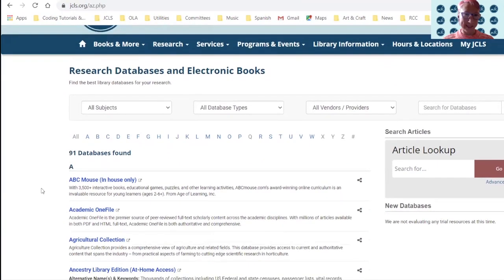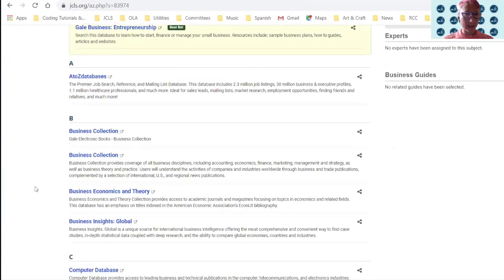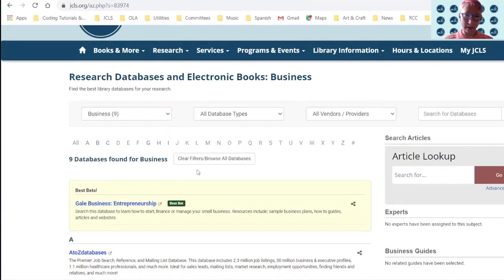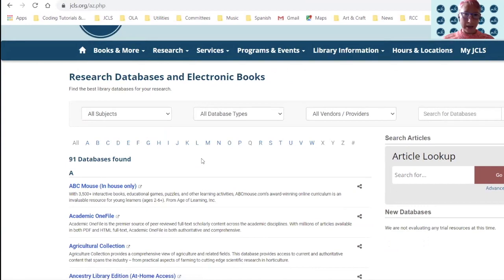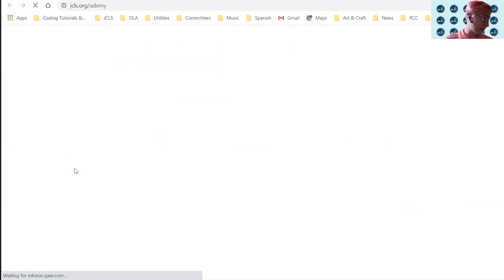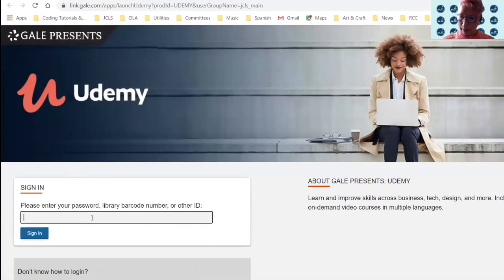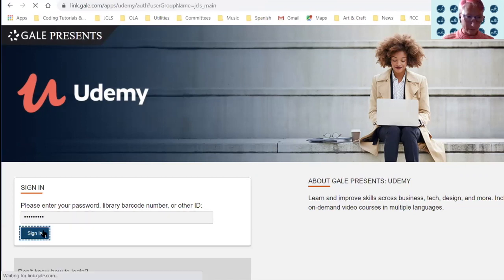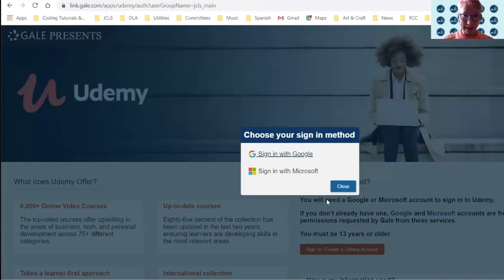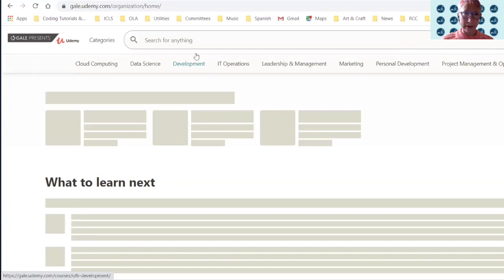Let's also go under all databases, because there are resources that you can learn from inside of our databases. You can either go to subjects, get into business, and see everything that's associated with business, or clear your filters and find some interactive learning through Udemy. I'll show you what it looks like when I log in. They're going to ask for my library card, and I've got that ready. There's a 2-part sign-in. We're going to go through Google, and then we're going to go here, and here we are.